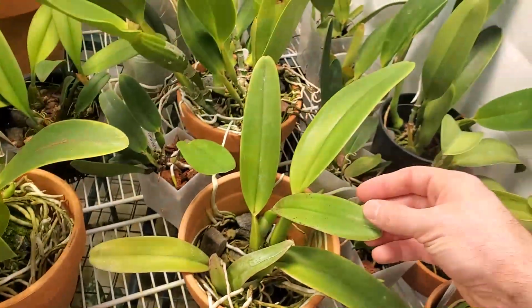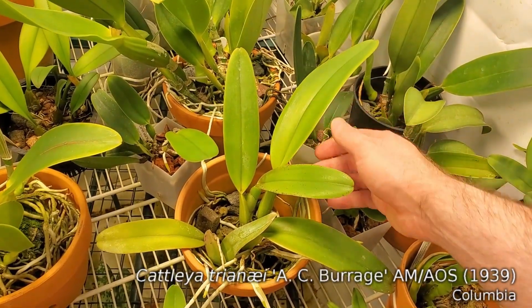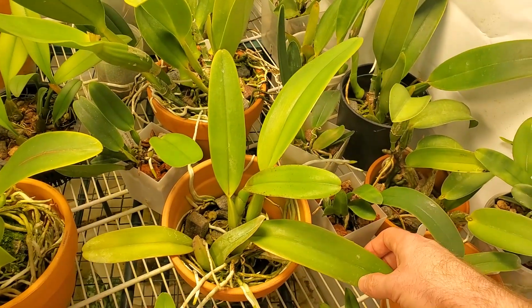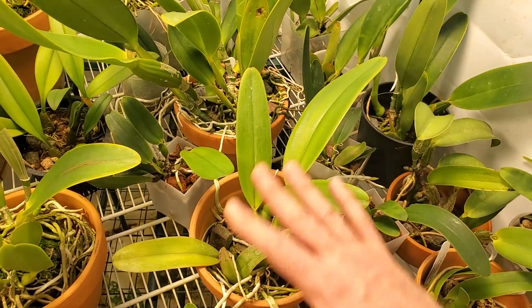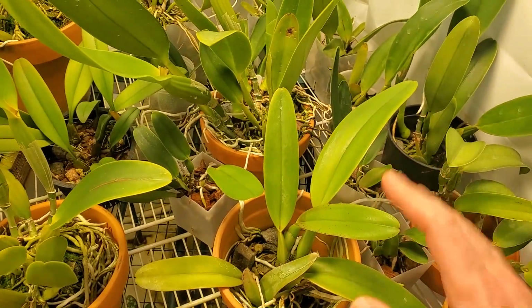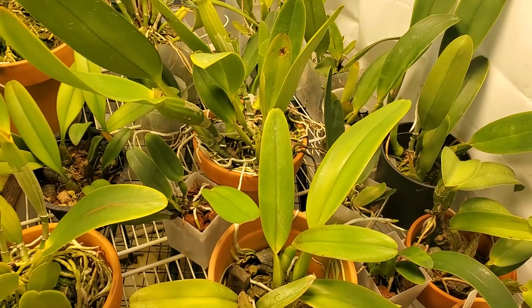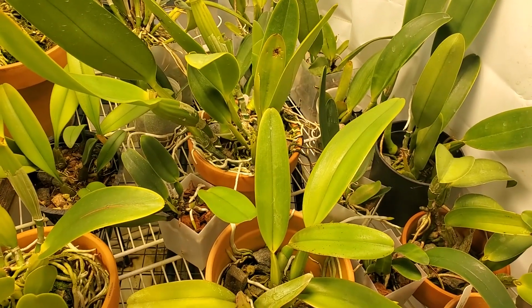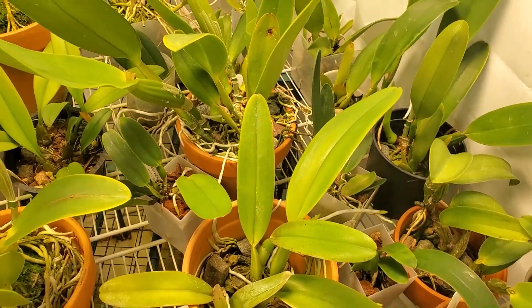This is Catasetinae AC Burridge. It's a mericlone of a very old plant, and it looks like it's almost big enough to bloom. Like if it puts out 2 growths this year, Trianae are supposed to put out 2 growths a year, as I have read but have not actually experienced, then the second one might be big enough to bloom.